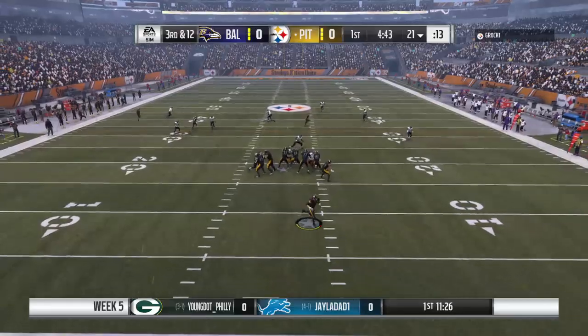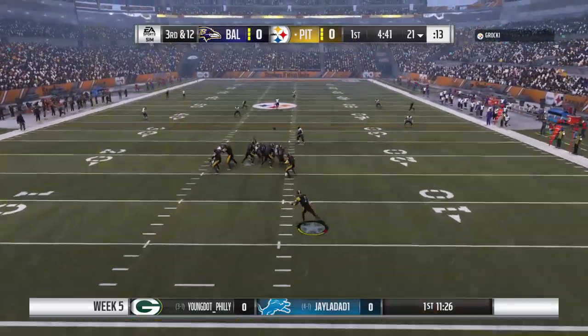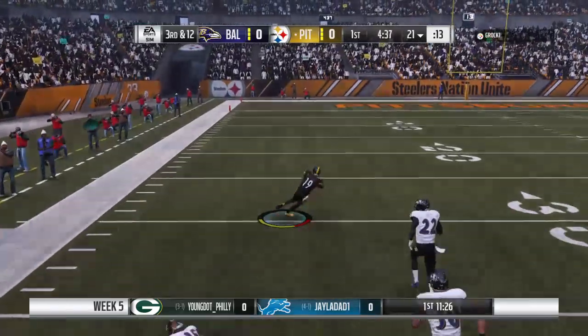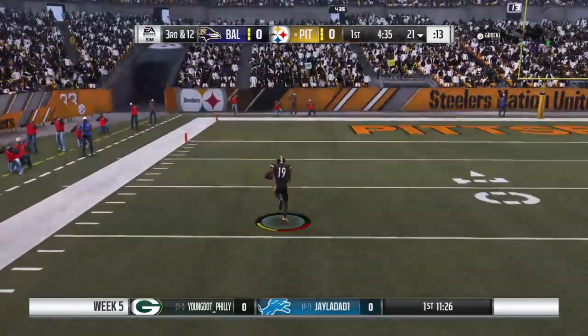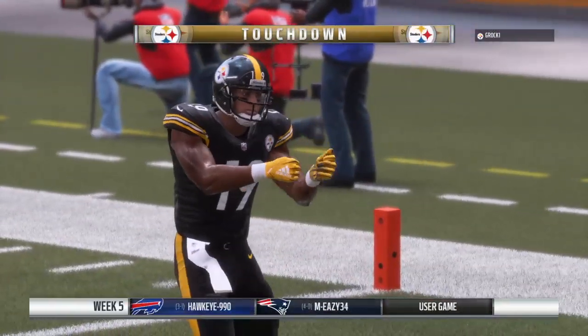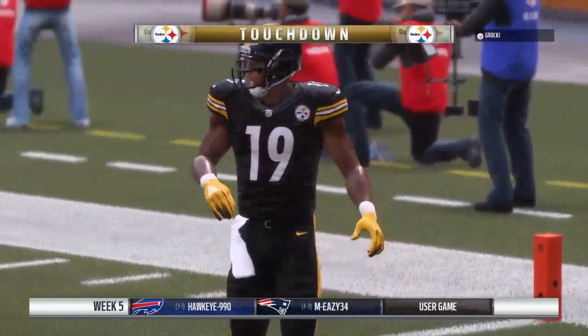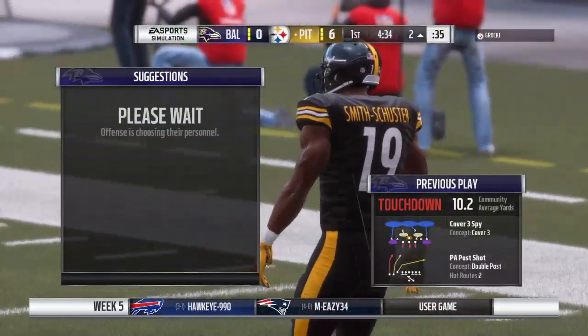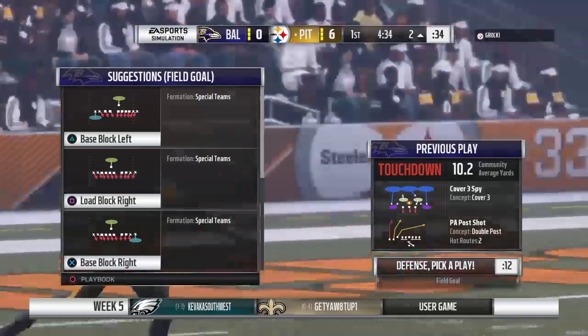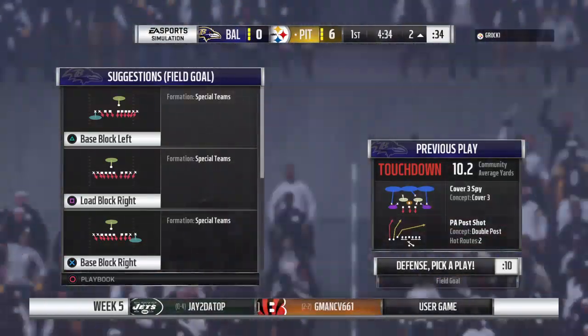Throwing on third down, here's Rudolph. Escaping the pressure right. Going top shelf for Smith-Schuster. He's got a man. Complete. 20. 10. And into the end zone. Touchdown, Pittsburgh. A big play there. His first touchdown on the year. And the Steelers have taken a first-quarter lead.